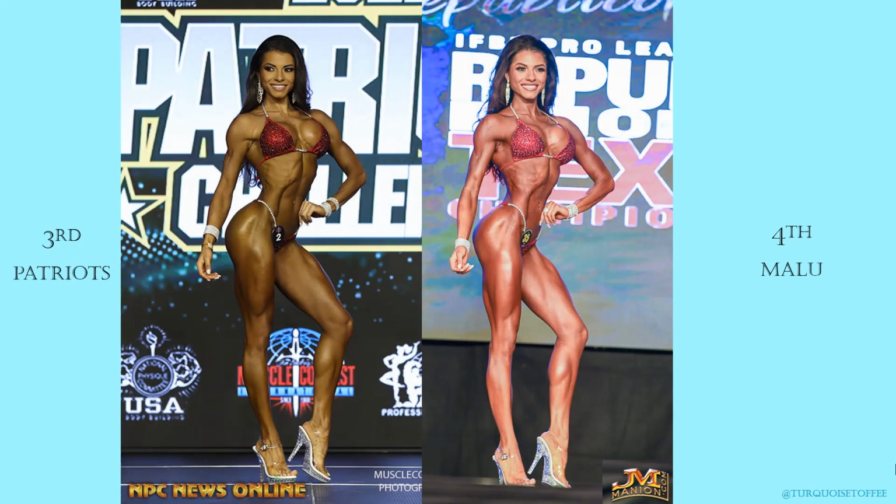Okay, next in 4th is Malu, and holy smokes, is she ever teeny tiny and lean. Her waist is so small. It's even smaller looking than it was at the Patriots, and yet she still looks beautiful. She doesn't look like totally exhausted. I don't know how she does it. She's got great definition as well. Her hamstrings look so popping. Just a gorgeous curve, great line, great detail. Amazing detail in this back leg and her quad.